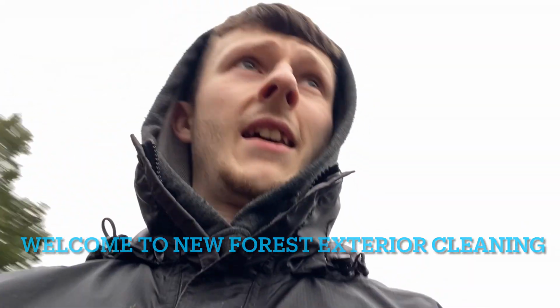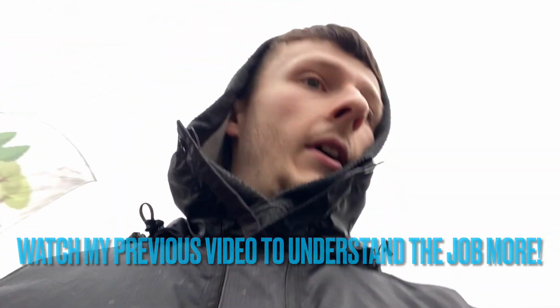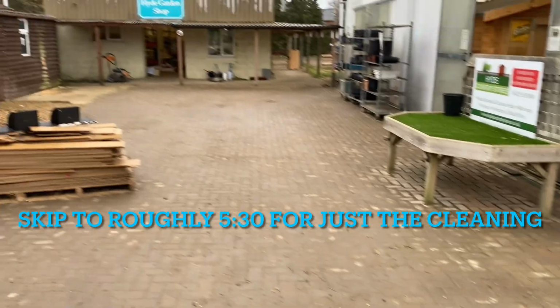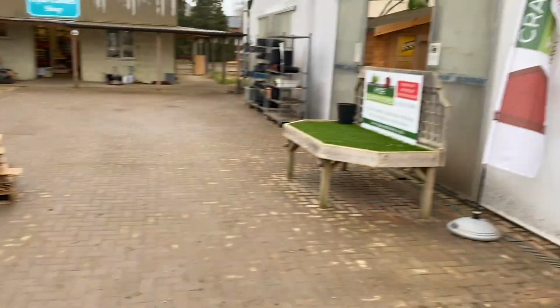Okay, so we're back for day two. Hold on, I'll show you what we're dealing with. Gave it a little snippet yesterday, but I'll show you what we're dealing with. So this is the clean we have today. Obviously we were in there yesterday. It's got this to do today, and then we're gonna do this potty shelter next.